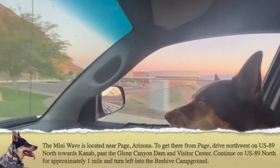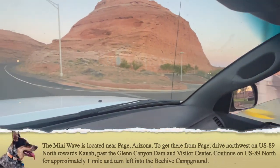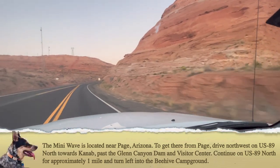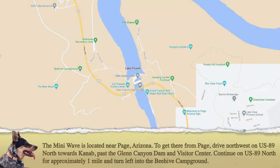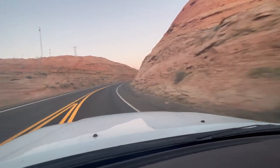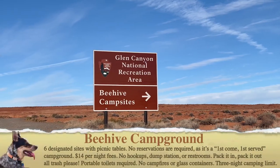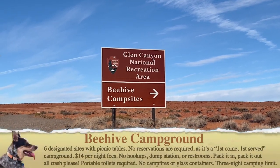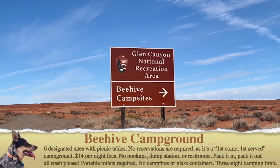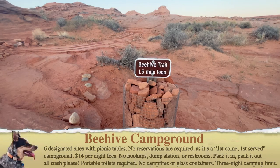The world-renowned geologic formation known as the Wave attracts thousands of photographers and sightseers to southern Utah annually. And given its popularity, it's now limited by a permit system, which is very difficult to draw. Fortunately, there's an alternative, which has been known as the New Wave or Mini Wave, and is easily accessible from Page, Arizona. The short 1.5 mile hike is located directly across from the Beehive Campground and is perfect for families and pet friendly. The relatively moderate hike takes you through sandstone buttes, spires, multi-color wave-like patterns, and spectacular views of the surrounding Vermilion Cliffs.